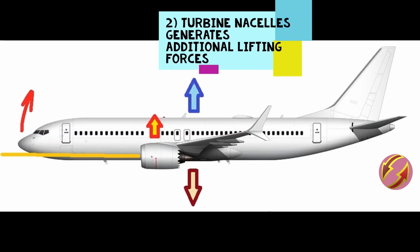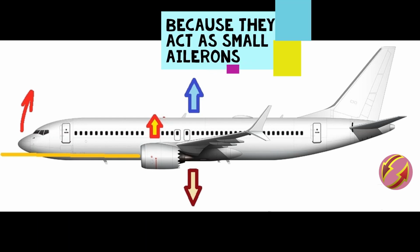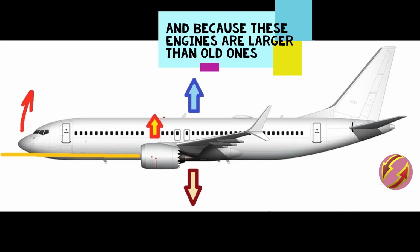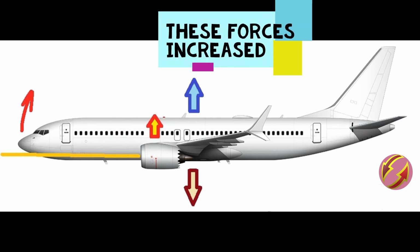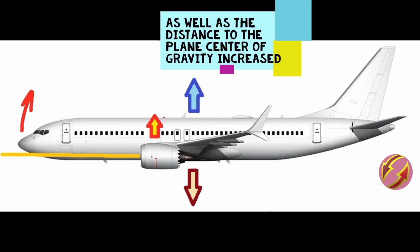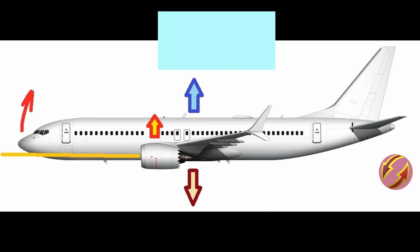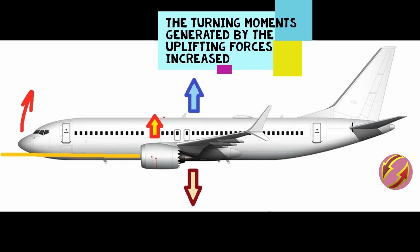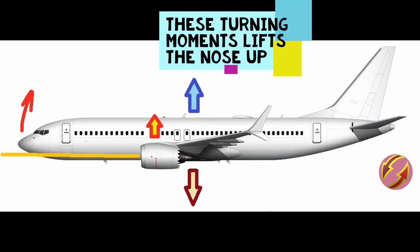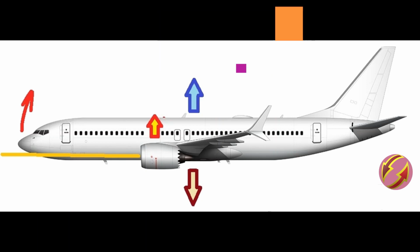2. Turbine nacelles generate additional lifting forces, because they act as small ailerons, where airflow pushes them up. And because these engines are larger than the old ones, these forces increased, as well as the distance to the plane's center of gravity, which increased because the engines have been relocated forward. The turning moments generated by the uplifting forces increased. These turning moments lift the nose up. These moments increase as the speed increases.